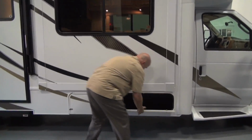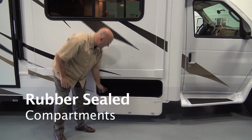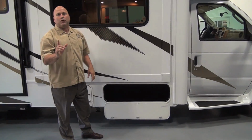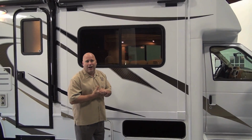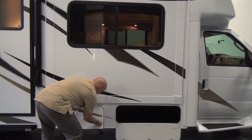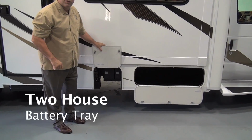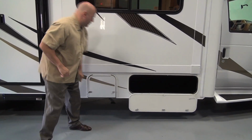We also have the awesome compartments with rubber seals, so your goods are well protected, galvanized steel storage compartments, and it is pass-through in the front. A lot of people don't understand that on a 29-footer with 3 slides like the 29V, pass-through storage isn't something you get from any other manufacturer. But on the Viper 29V, you have a pass-through storage compartment, and it's the very first one as you're looking through the unit. You also have a nice 2-house battery tray, and you have the option to pull out your battery tray if you want to have access to it.